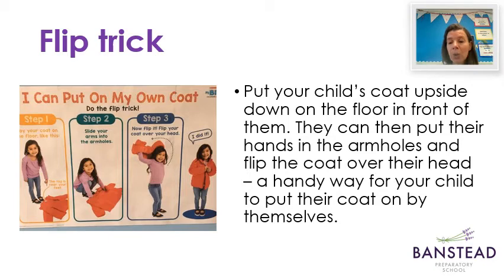To put your coat on with the flip trick. So you put the coat on the floor with the top of the coat facing their feet. They put their arms in the armholes, they flick it over their head, and hey presto, their coat is on. It's amazing how this works and allows them to be independent.